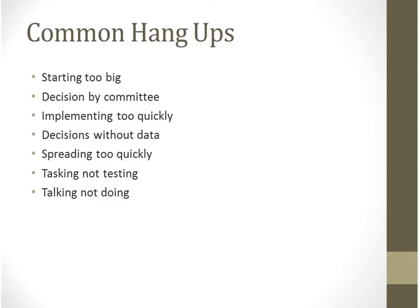This is a hang-up because the bigger you start, the more potential impact you have immediately, for better or for worse, and it's often for worse, and because it takes a long time to make progress, because then we end up with the potential of decision by committee. I think we see this a lot right now in healthcare, where we have to get everybody together to approve the idea that we're going to try. And quality improvement is about action. It's about diving right in and trying an idea. And so decision by committee is just a hang-up because it really slows progress.